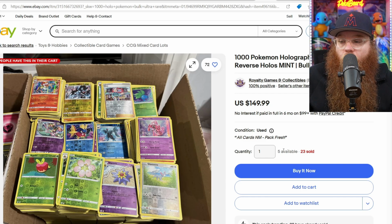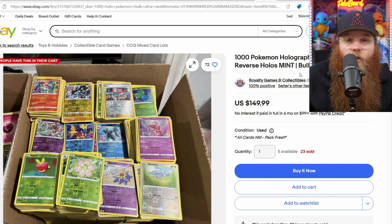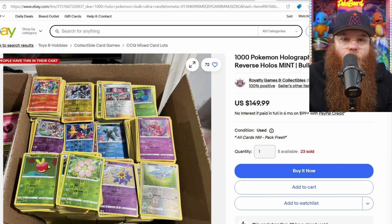So this sold 23 times for 150 bucks, 1,000 Pokemon holographic cards, reverse holos, and holos. So I always make sure I got a good pile of holos and reverse holos, try to get to 1,000 or at least 500. And then what I even like to do is I'll do 1,000 holo reverse holos, 1,000 non-holo, and then I'll even do 10 or 20 ultra rare cards, which are just basic Vs or basic EXs or some V Maxes, stuff like that, to really spruce it up.